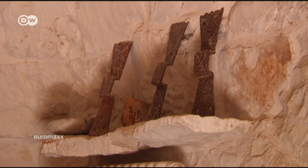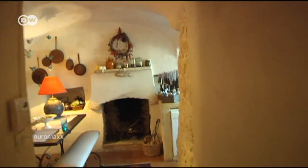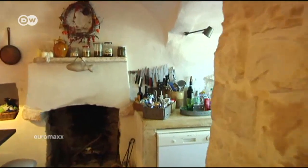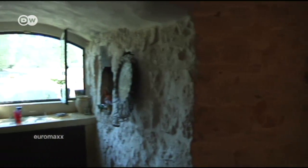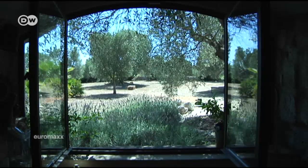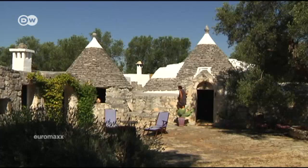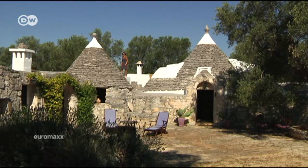To create additional light and space, Elisabetta Cerioli had openings made in the meter-thick dividing walls and the windows enlarged. The kitchen and dining table are located in what was once the goat shed. The reconstruction of the Trullo's conical roof was particularly time-consuming. It was completely dismantled, stone by stone, and then reassembled.